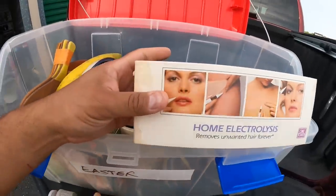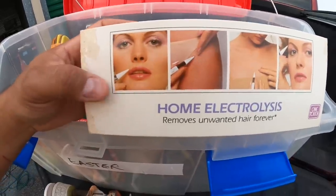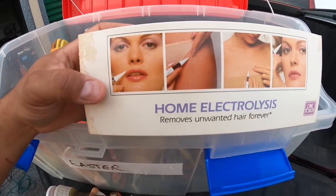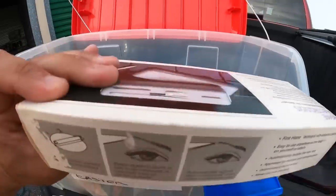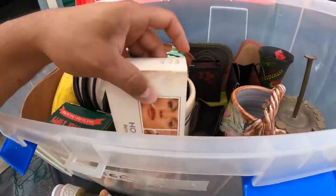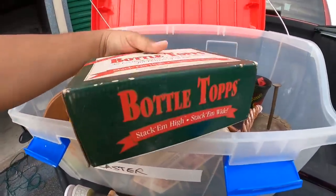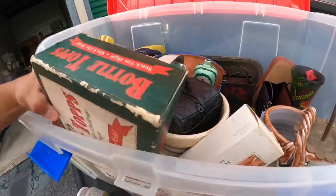Man, a lot of this vintage electronic stuff is actually pretty good. People pay for it. Got this electrolysis, I guess like a hair removal kind of thing. Yeah, removes unwanted hair forever. And a lot of this old vintage stuff does really well. So you got that one. Bottle tops. Oh, this is a game. It's called Bottle Tops. I'm not gonna take it out.